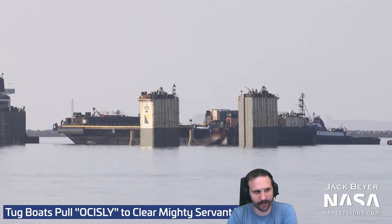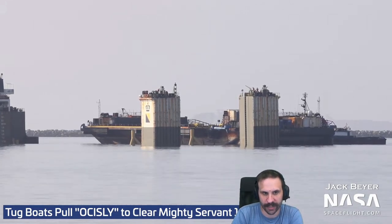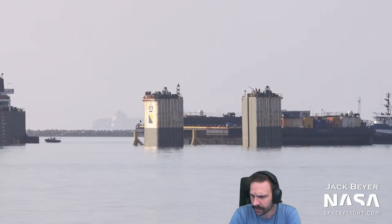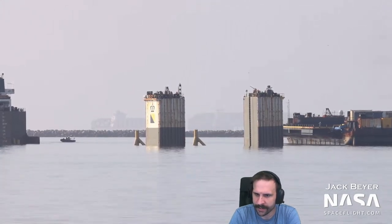They didn't even need to fully submerge the thing. The thing can be submerged another 5 meters, which is pretty nuts. That's about 15 feet, maybe a little bit more than 15 feet, which is nuts. That's crazy. And there it goes. Bye-bye.